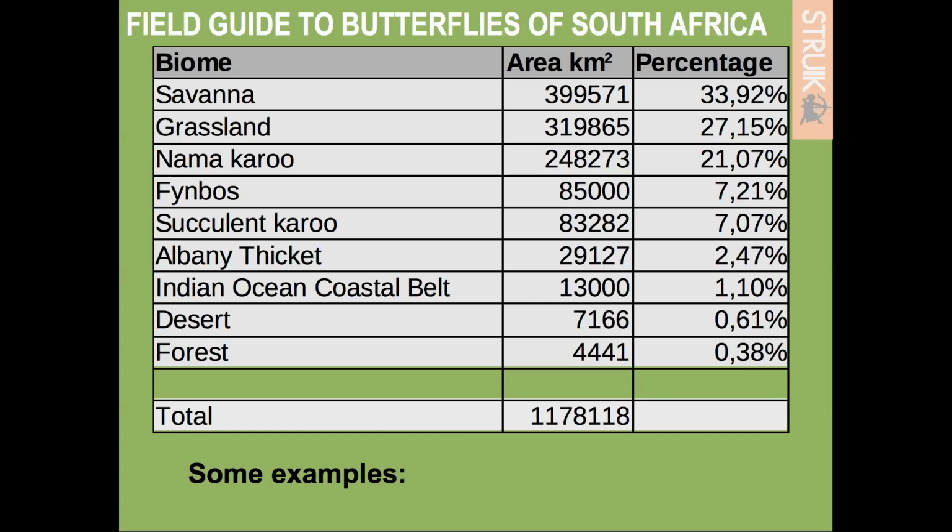The coastal belt itself is only 1%, and desert, which is in the far northwest of the country along the Orange River, very little of it. That's the southern edge of the Great Namib Desert in Namibia. And then as you can see, the forests are tiny, less than 0.5% of the area, and highly threatened. And it's where we get a lot of our specialist species.